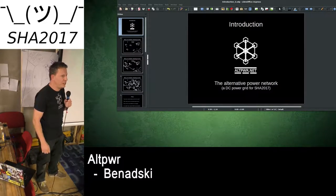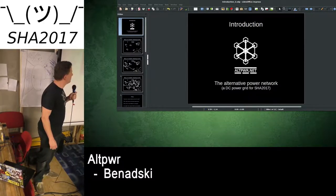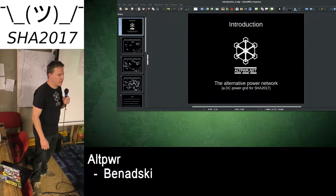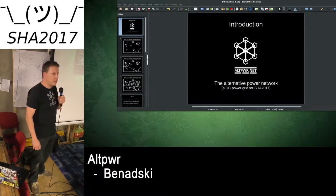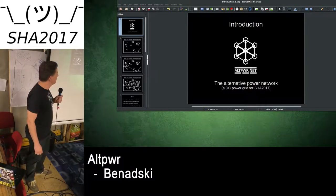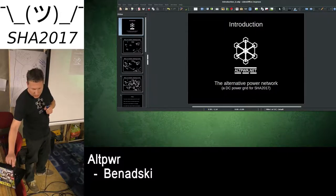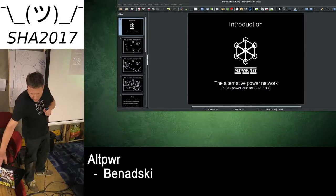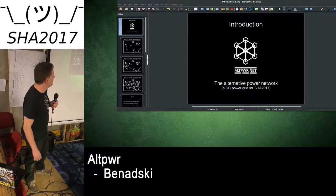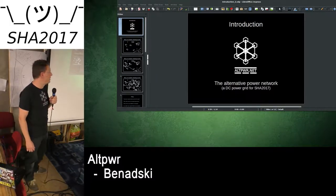Most of you already know there. I'm building an alternative power network for SHA. It's a 42 volt DC grid that I'm planning to build. Normally at hacker camps you only have the 400 volts system. It's nice to have something different, I think, and a lot of people I spoke to also have that same idea.